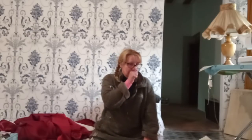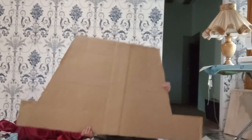Okay, we're up in apartment two, and I'm using this as my sewing room at the moment. It's the only place that's clean and tidy, and got a bit of space. So for the window seat, I made a cardboard cutout of the window seat.